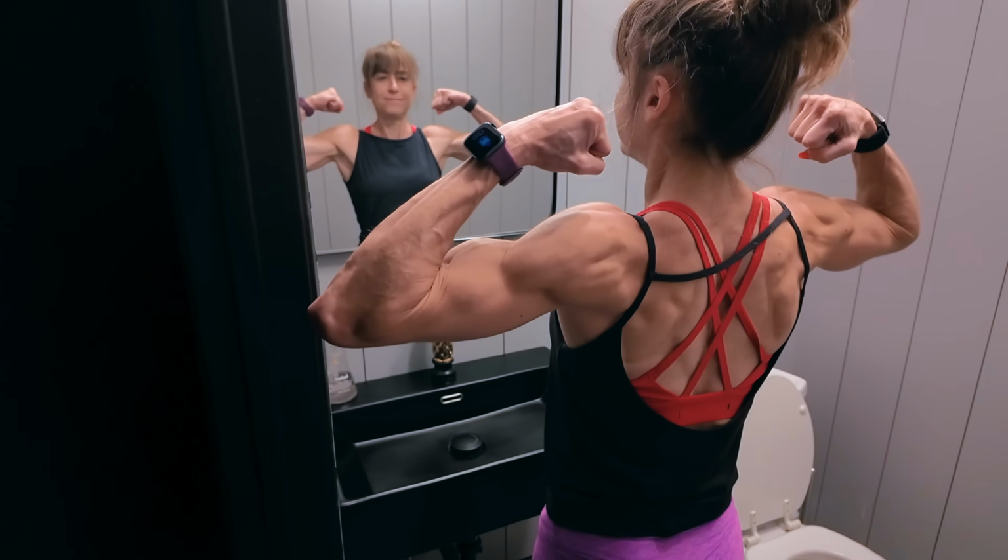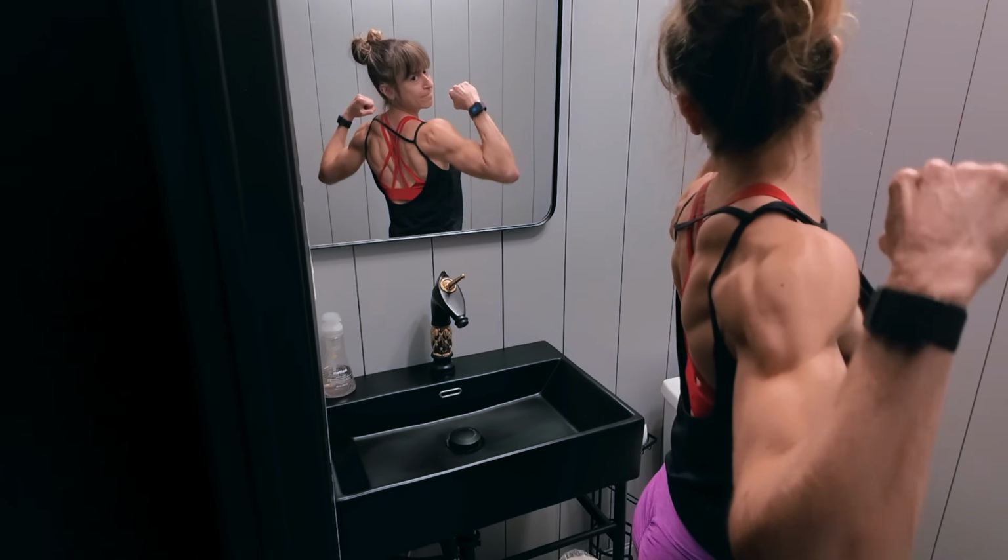Remember, muscle is key to metabolic health and ultimately looking leaner as we lose fat. The best results happen when we are intentional with our training and our nutrition.